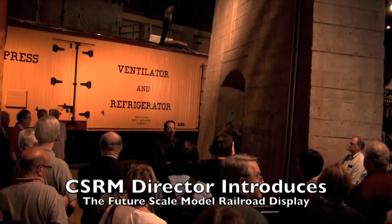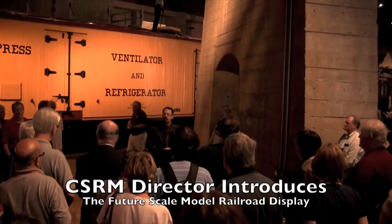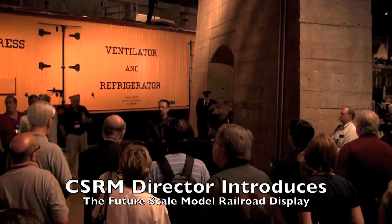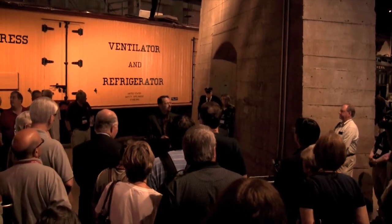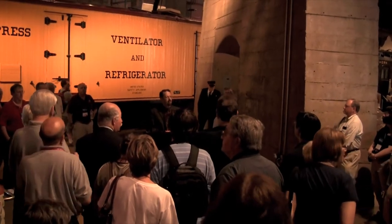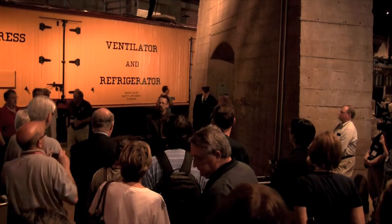Trying to be partners in a lot of arenas. Many of you may know that we are the repository for the Railway and Locomotive Historical Society's national collections. They're accessed through the Railroad Museum Library. This will be taking a step in a different direction, partnering with the National Model Railroad Association, the largest hobby association in the country to deal with railroads.